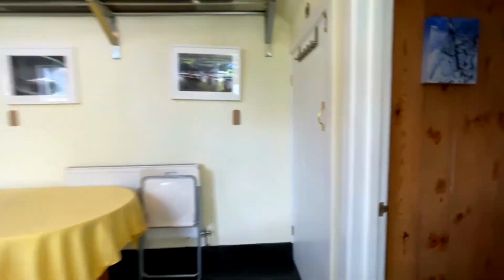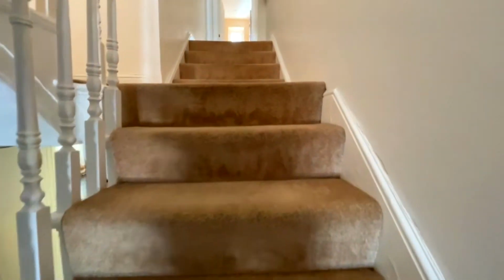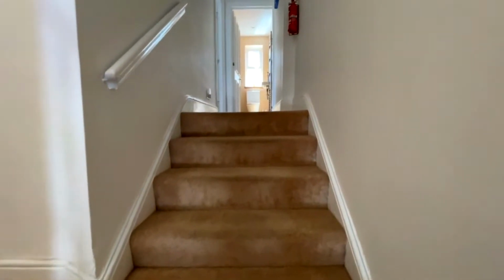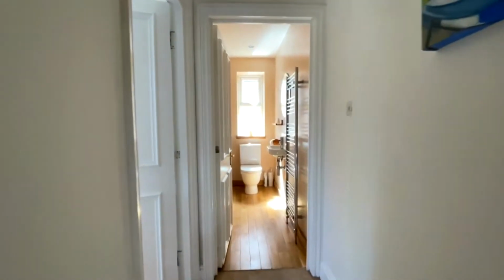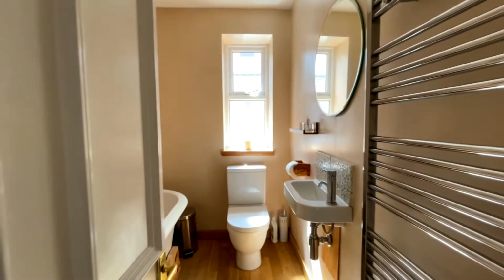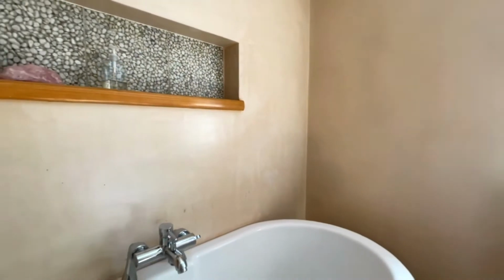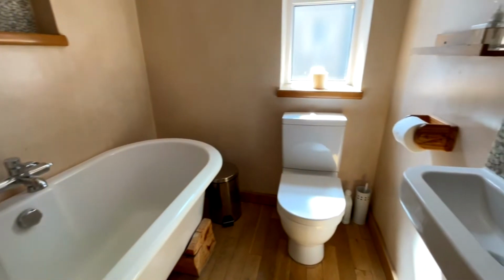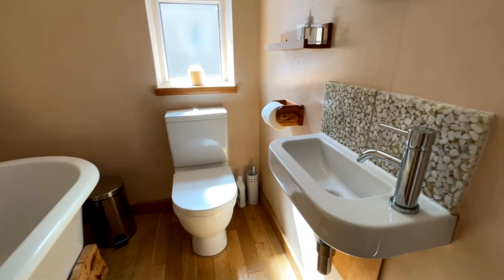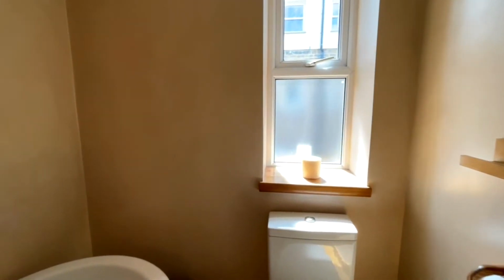Right, let's take you upstairs and show you the first floor. Large staircase up, not too steep, really accessible, up to another small landing and to the back of the house into this bathroom. So you've got the freestanding bath and a WC and a small wash hand basin. Behind me on the wall is the heated towel rail. And there's obviously a window to the rear.